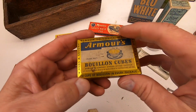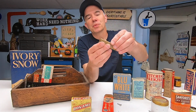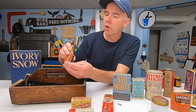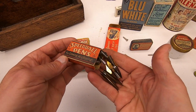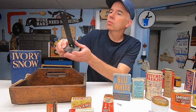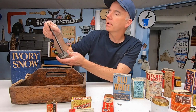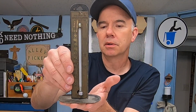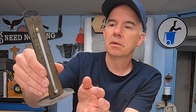Armour's bouillon cubes. Nothing in this one. Just the empty container. Oh, speedball pens for drawing and lettering. Here we have a bunch of ink pen tips. And this looks... Oh, check this out. This is a thermometer regulator, Chicago, Illinois. This is a thermometer. Check that out.